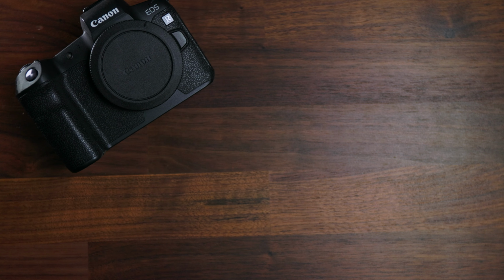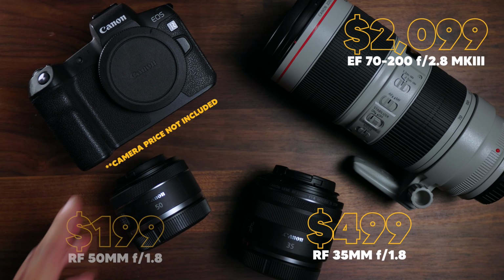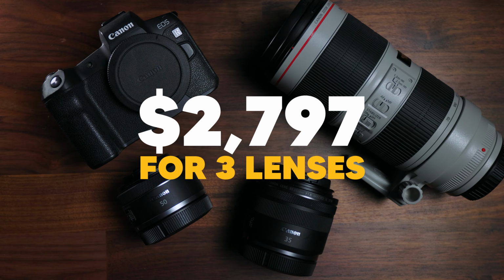And with over $700 of savings, I would recommend investing that same money into additional lenses like the 35 or 50 millimeter RF lenses. It just makes sense financially as well as creatively because you have more lenses.